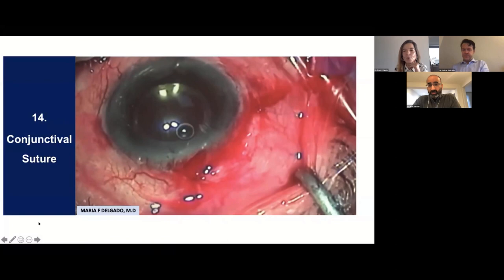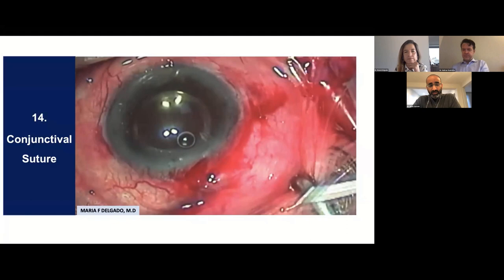It's $200 per vial. You can use it for multiple cases if possible, and you save a significant amount of time by using it, so you save on OR costs. But you're right, it's definitely a barrier.